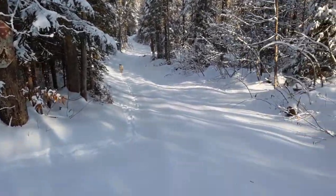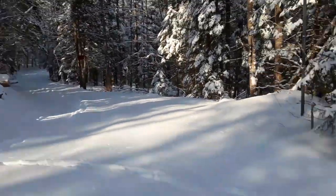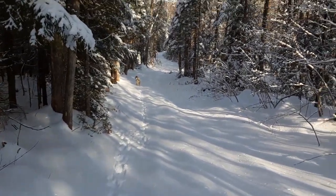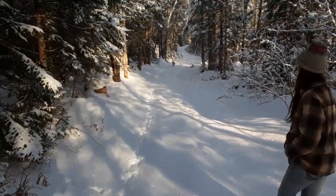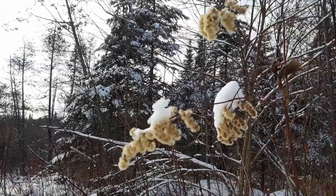So nobody's come down here. The snowmobile tracks have gone down there. There's not even any footprints down here, so it's pretty cool. Snow is a lot deeper. Like I said, probably about 8 inches of snow. Not too much, but anything deeper will probably need some snowshoes.